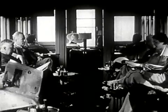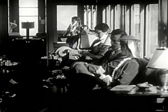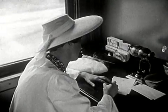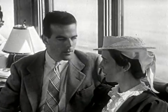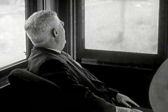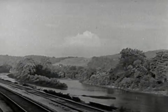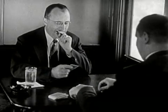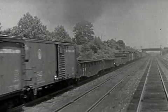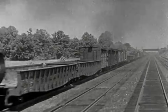The last car on this train is called the observation car. Plenty of windows and seats all about. Here there are desks where passengers may write letters, and easy chairs and lounges where they may sit comfortably and chat with each other while they enjoy such sights as this beautifully winding stream. These men are whiling away the time playing cards. Those in the observation car now see a long freight train, cattle cars, empty coal cars, the powerful steam engine.